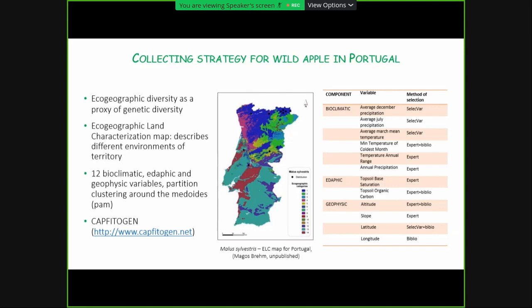So the other thing that you can also do with this type of analysis is, as I said before, to evaluate the diversity within each species, within each taxon. Obviously we don't have funds to do genetic diversity analysis for all the species, so we can use ecogeographic diversity as a proxy. Obviously this will work perfectly for some species, and maybe not as perfectly as we wanted for other species, but I think it's the best we can do at the moment.